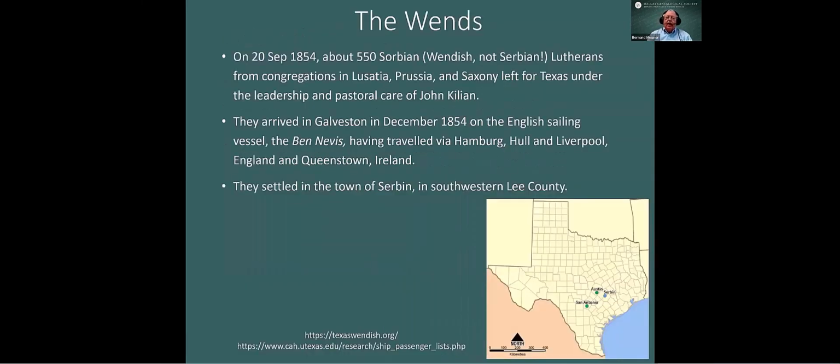Another group were the Wends, who came in 1854. These were one of the few that was really a result of religious persecution, that particular religion in Germany, where they were sort of subjugated. So they decided to all pick up and leave. They were Sorbians, not Serbians, although it sounds similar. And they came into Galveston in 1854. They had sort of an adventure getting there.